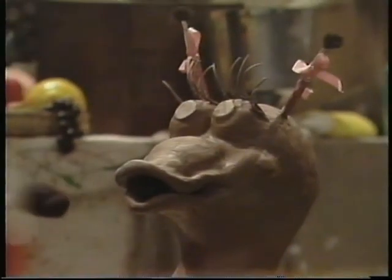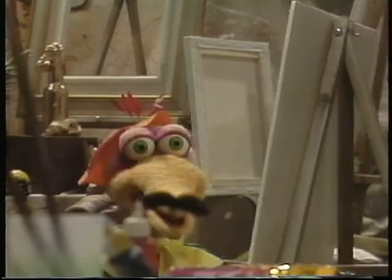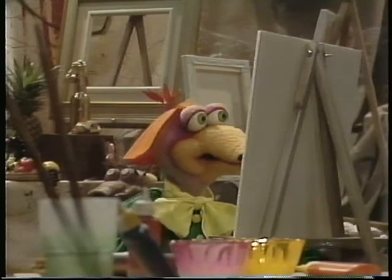Yes, yes, yes. I see now. Interesting, right? Look, we started by drawing different shapes in the picture. You see a circle and a triangle and some rectangles? Good, isn't it? It looks just like her. Now, just a few more touches.